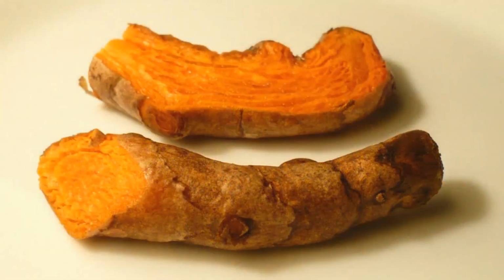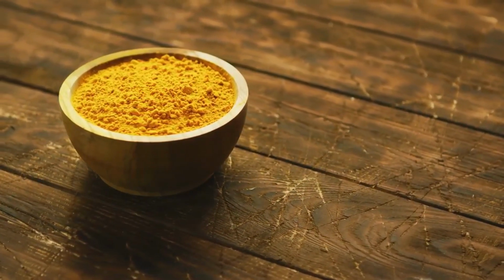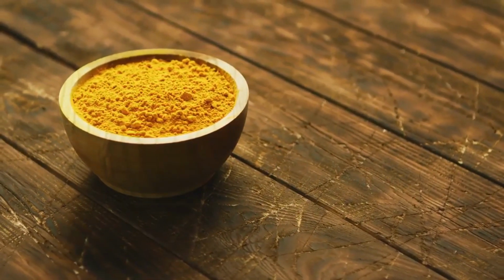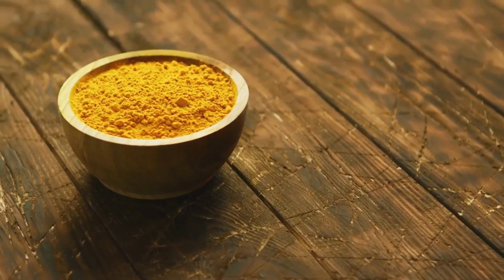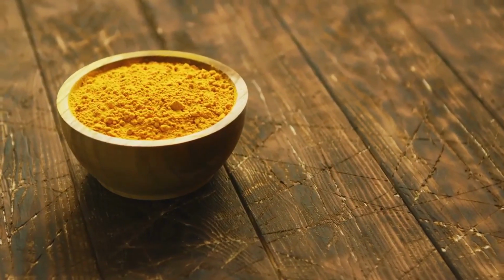Turmeric. Now, if we're talking about superfoods, then turmeric has to be included, and the main compound in turmeric is called curcumin, and it's a powerful antioxidant. And antioxidants are very important as they protect your body from free radicals, and additionally curcumin boosts the activity of your body's own antioxidant enzymes. In that way, curcumin delivers almost a double blow against free radicals. It blocks them directly and then stimulates your body's own antioxidant defences.